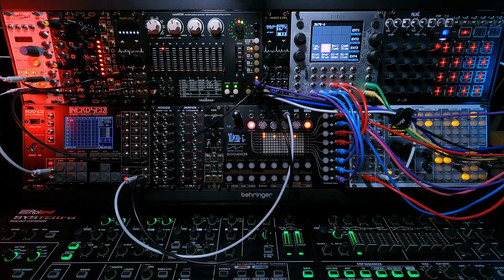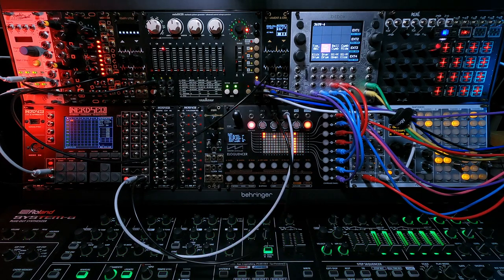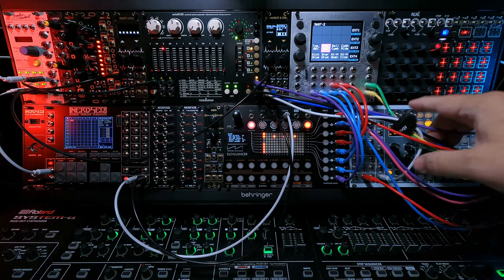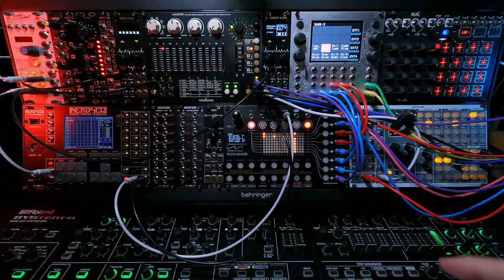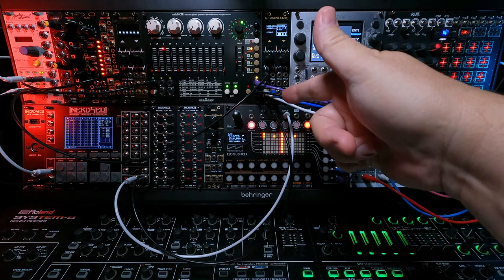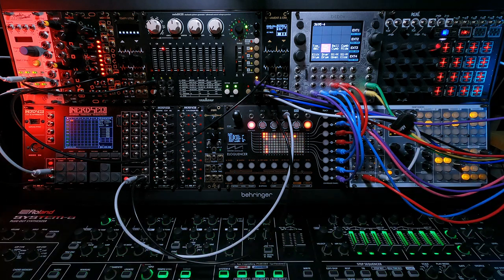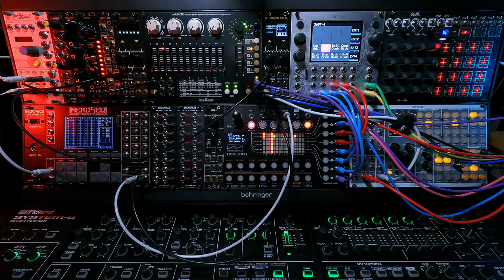I guess I could probably explain what this patch is for. The monster patch I'm building is actually going to be a shootout between all of my random melody makers. I'm going to pit Sinfonian against meloDICER. I'm going to pit Turing machine against analog shift register. I'm going to pit NerdSec against Renee, and other things that are over in the other rack over here. And I'm just going to let them fight it out, and you guys can judge which one of them makes the best melodies. So for this example, let's see what meloDICER sounds like.